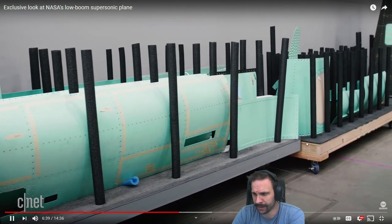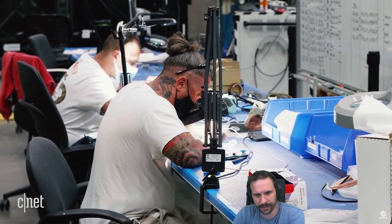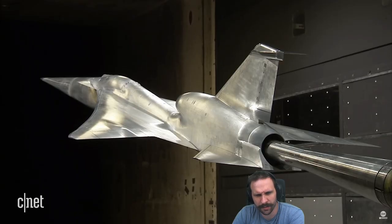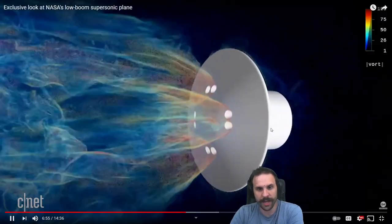Lockheed Martin was tasked with designing, building, and iterating this new low-boom supersonic aircraft. But unlike the 60s, when designing a new plane meant building and testing scale models in wind tunnels, Lockheed can use something called computational fluid dynamics.